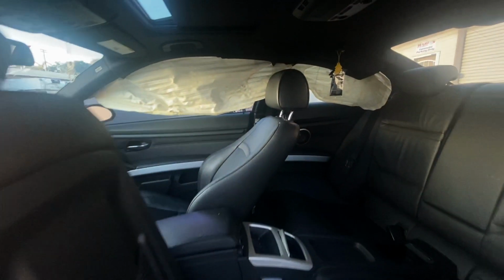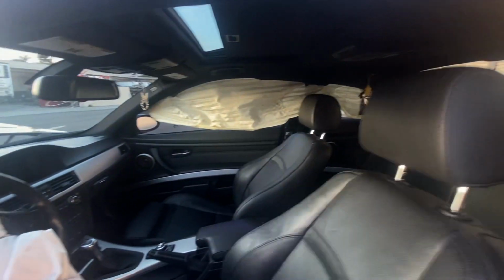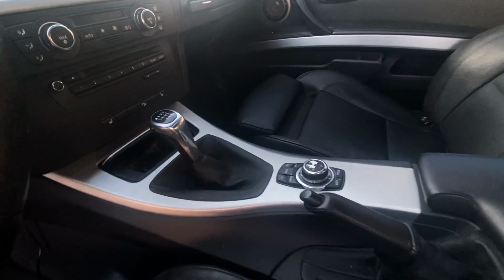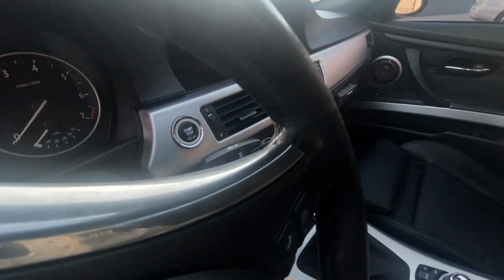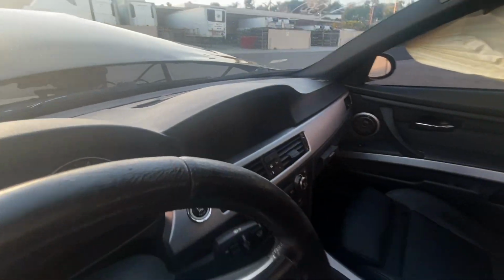I'm not sure if we'll be able to test it or not, but it looks pretty cool. And the amplifier is super expensive. It's also a manual transmission. It's 2009. Something looks really weird. Let me show you guys.